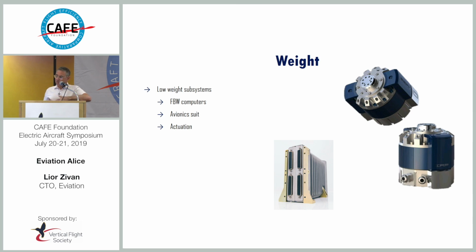Another side of the weight is, okay, we have the structure, but we have a lot of systems. Since this is a fly-by-wire aircraft, everything is driven by a computer, or more accurately, a triple redundant computer system that is, by the way, made by Honeywell.